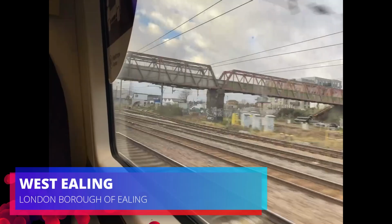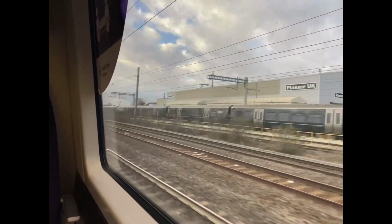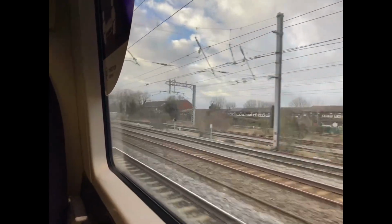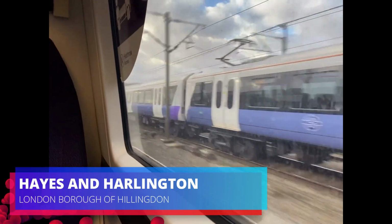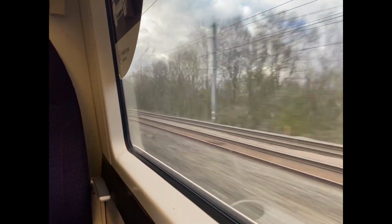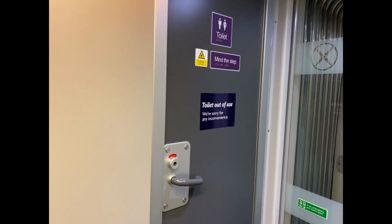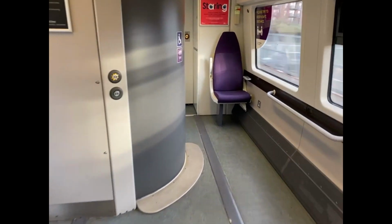Shortly after, we come across West Ealing, where you can change for the Greenford branch, as well as see some Great Western Railway and Heathrow Express trains stabled throughout their daily use. Approaching Hayes and Harlington, we will soon branch off from the Great Western Mainline to Airport Junction and the Heathrow Airport tunnels. However, before we do so, it's time to check out the toilets. The standard toilet in my carriage today was unfortunately out of action, so that led to me going to the wheelchair accessible toilet in the third carriage.